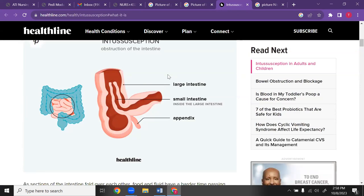Now, here's the thing about it. A lot of times they'll have fatty stools, maybe some blood in their stool. Why? I don't know. Maybe it's just making more mucus there. But we worry about this part of the intestine because it's inverted up inside, that it's going to have the blood supply cut off to it. Now, if we were to go through the rectum and put a barium enema in, sometimes the weight of the enema will push it back out to where it needs to go. And sometimes they'll do an air enema to do the same thing.